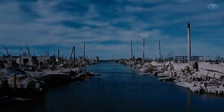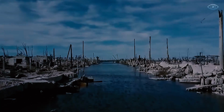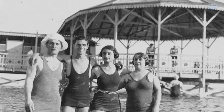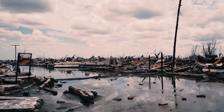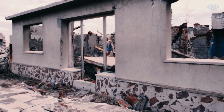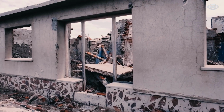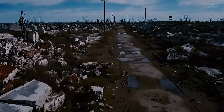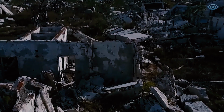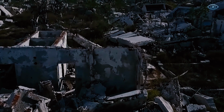Luxurious world-class hotels began to appear in the village, making it a renowned vacation spot for Hollywood actors and wealthy businessmen. Villa Epecuén reached its peak popularity in the 1970s. Hotel owners earned large profits and paid locals well for their services. At that time, the village boasted the highest standard of living in Argentina. However, all good things tend to come to an end.